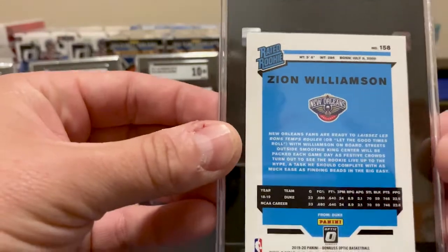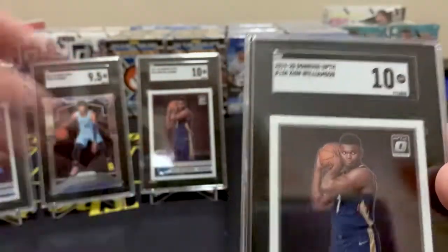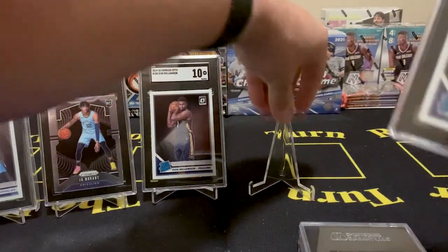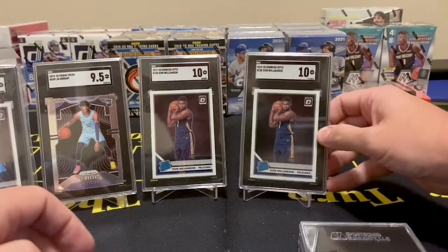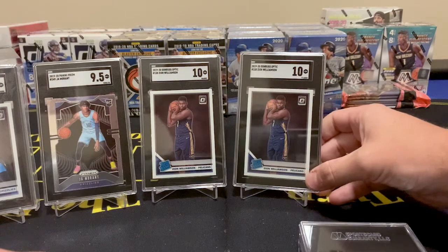This is another Optic. Another 10. Wow. Okay, this is almost getting silly. But the three biggest cards are still to come. This is a great start, though.